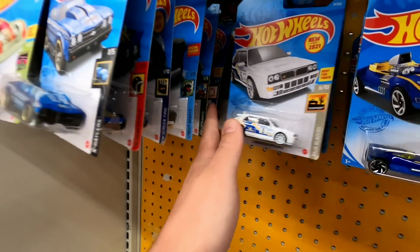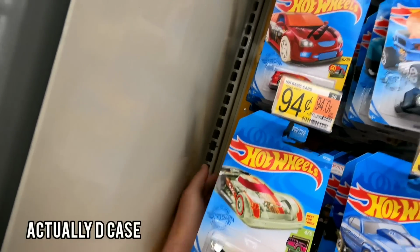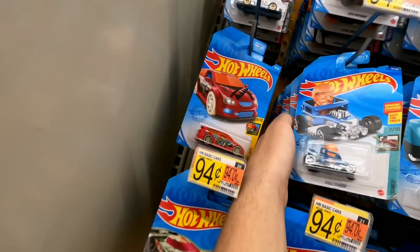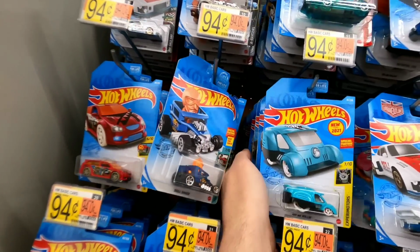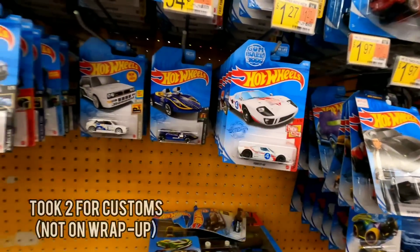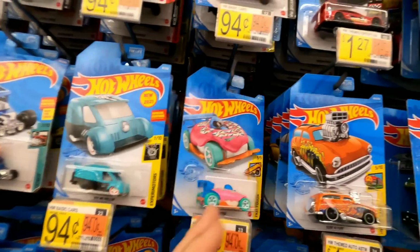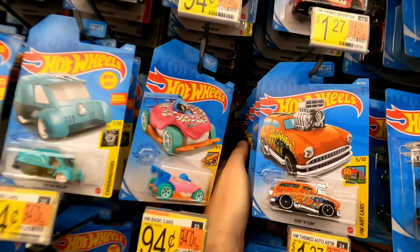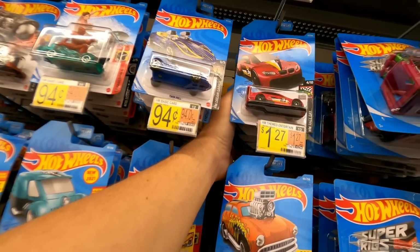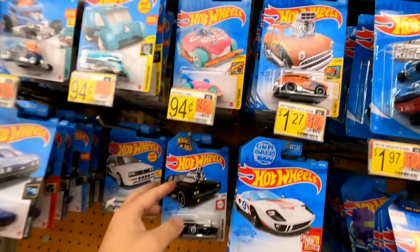All right, so we got some more fresh C-case at Walmart. Let's see if we can find anything good. I'm probably gonna take a 935. I've been blowing through these things for customs, so I will take one. Civic SI. Usually a good sign. Here's a Roger Dodger. Let's see what's going on here. Probably gonna be a mainline. Yes, mainline. Outlook not so good.